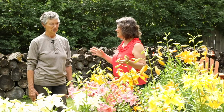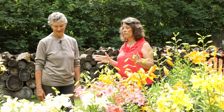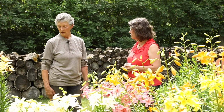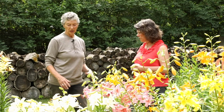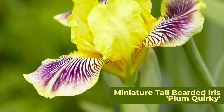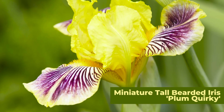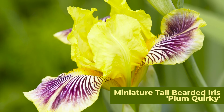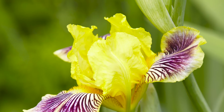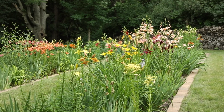So I noticed that these gardens have a lot of irises and also lilies, among other things. It just seems like irises and lilies are a great natural companion. Well, this particular bed has MTBs in it. So they're miniature tall bearded irises, and those are really petite irises. This is really a wonderful iris bed. But after they're all done, then the lilies come up to keep interest in my garden.